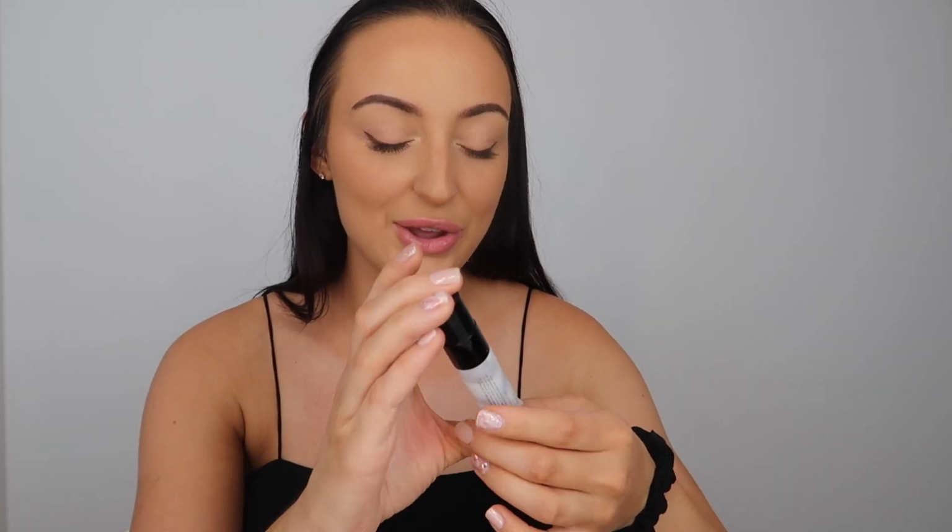So after that, we have a primer. It was hiding behind another product. I don't want to forget about it. It's the Hourglass Veil Mineral Primer. I got this in the smaller size, but this was still expensive. I think this was like 20 bucks for this tiny little thing, but I'm telling you, it is worth every penny. This literally makes my skin the perfect smooth canvas for the rest of my makeup to go on.